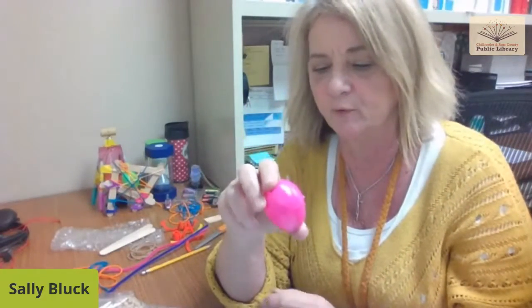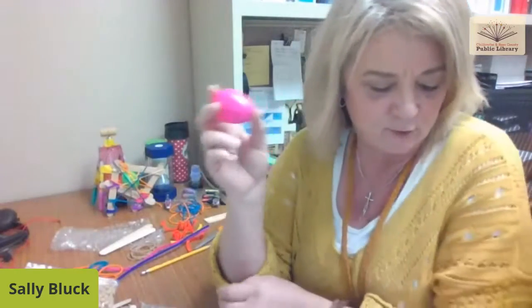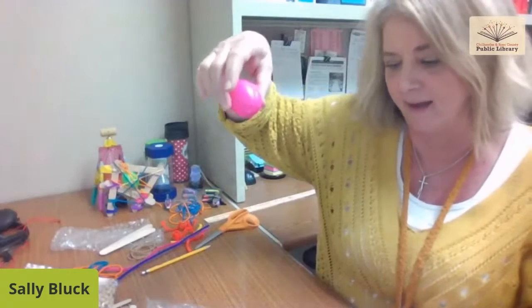And I already got some in this pink one. You can hear it. So there's some soybeans in there, and I just put a few, a couple tablespoons or however many you want. You can just put them in there. When you shake it, you can hear it. So one of the cool things is the first thing you could do is, you're going to snap that really tight, and then you can drop your egg.